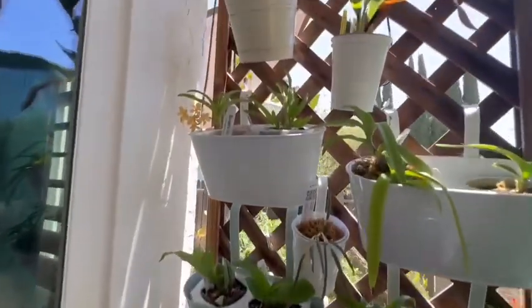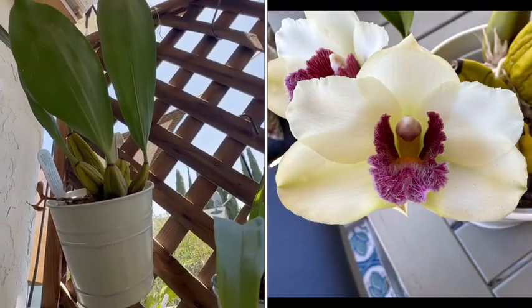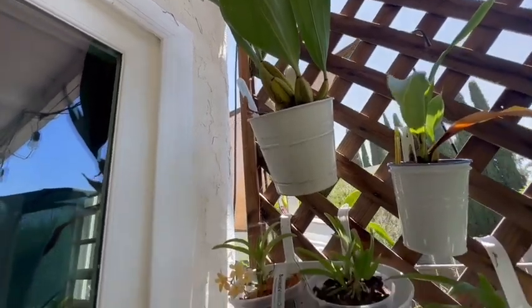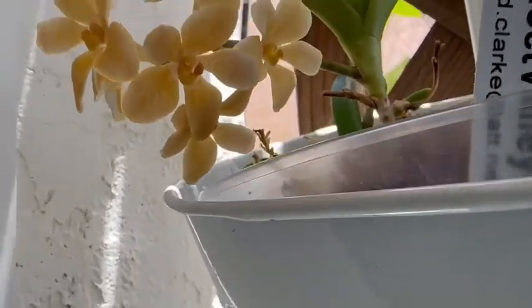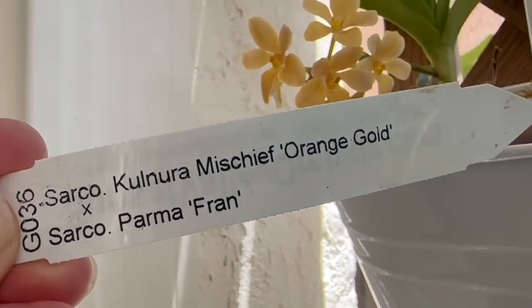Oh, we got a flower that's done. That flower actually came from my Bifrenaria harrisoniana up here. Just finished its second spike blooming. Put in some pictures. But my Sarcochilus still have some blooms going on. This is a beautiful peachy light orange. This is a Chimera Mischief Orange Gold crossed with Parma Fran.